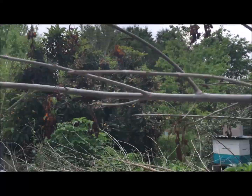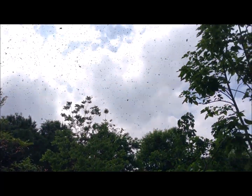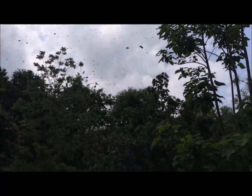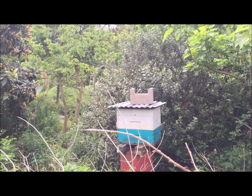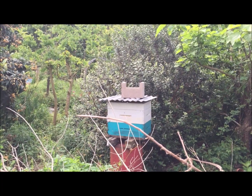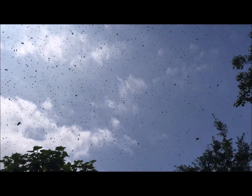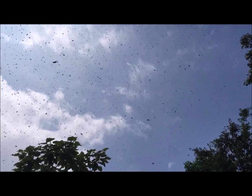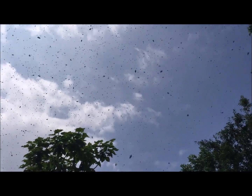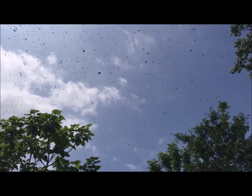We got a swarm. Let's see where they go. This is what happens when you only have 2 boxes on in the spring. So the cluster is gonna form somewhere, and then I'm gonna have to scratch one of my afternoon plans and try and put it in a box real quick.